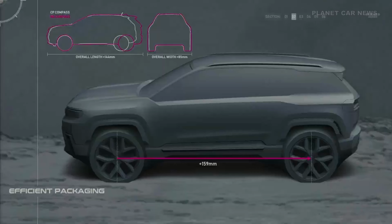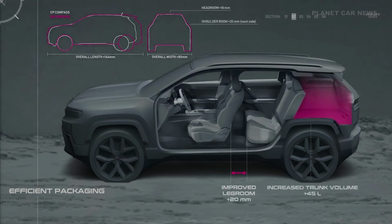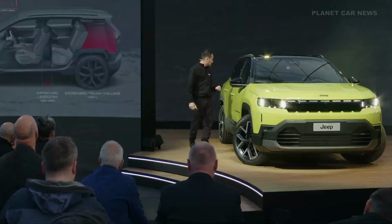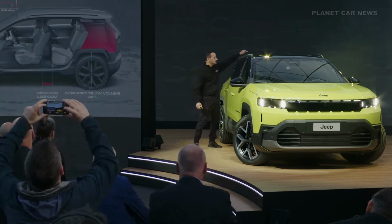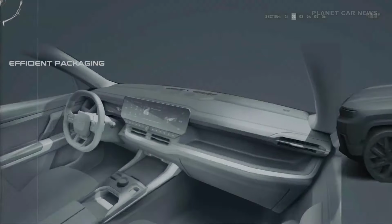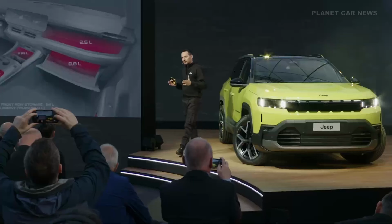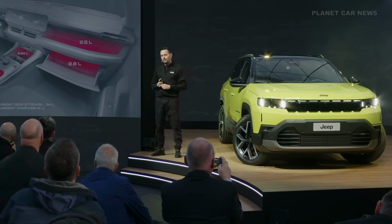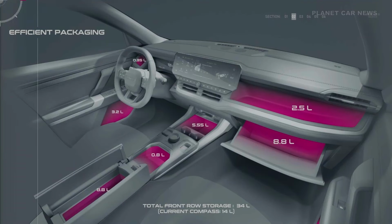Basically, the length of the overall vehicle is given by the wheelbase. So doing this, we will have 20 mm more of legroom in comparison with today's Compass, 45 liters of trunk. We will have 20 mm more of shoulder room for the rear seats and 10 mm more of headroom. But we didn't focus only on the rear space. At the moment, we are able to give only 14 liters of frontal storage on the current Compass. With this one, we will give 34 liters of frontal storage.